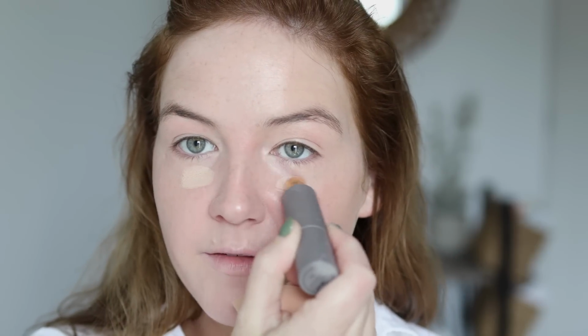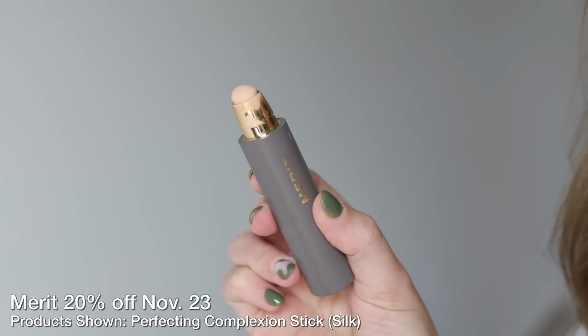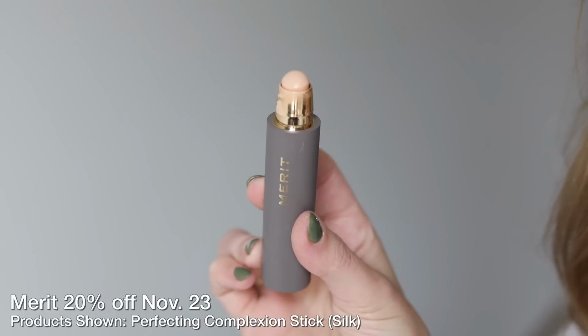Merit is 20% off. We all know my affinity for them. I'm actually going to use their complexion stick as my concealer today. Since the Kosas foundation does have a good amount of coverage, I'm just going to use the foundation stick as my concealer, because it is marketed as a foundation and a concealer. I think you all know I love this formula.